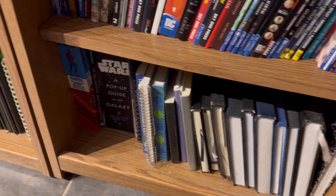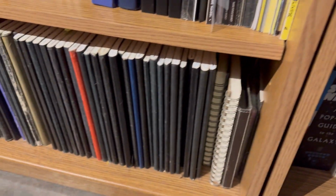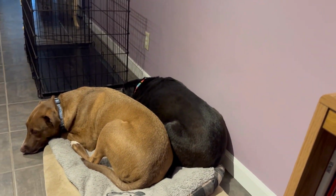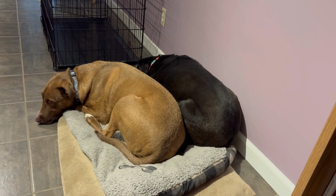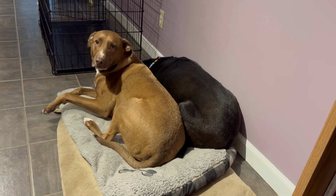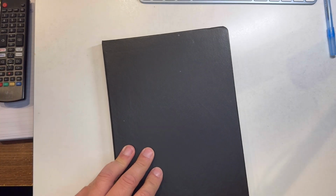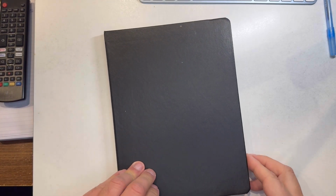As you can see, I have a lot of notebooks. A lot of notebooks that I write a lot of notes in. And I keep them all on my shelf. And these guys right here keep me company, but they're not working too hard right now. I have notebooks and sketchbooks everywhere that I keep a lot of notes in. I write in them all the time.